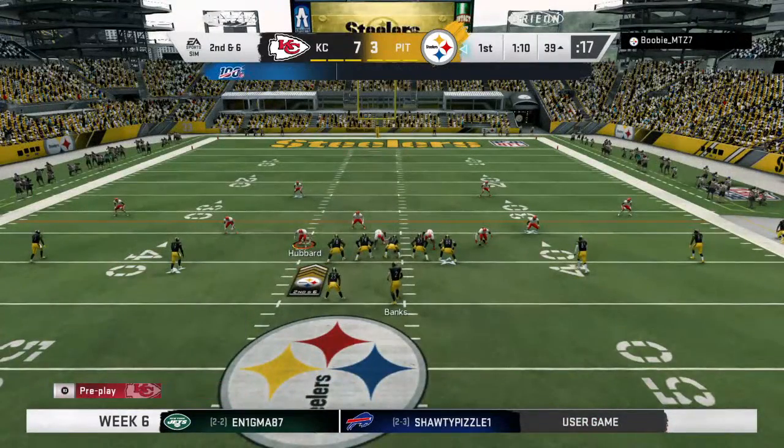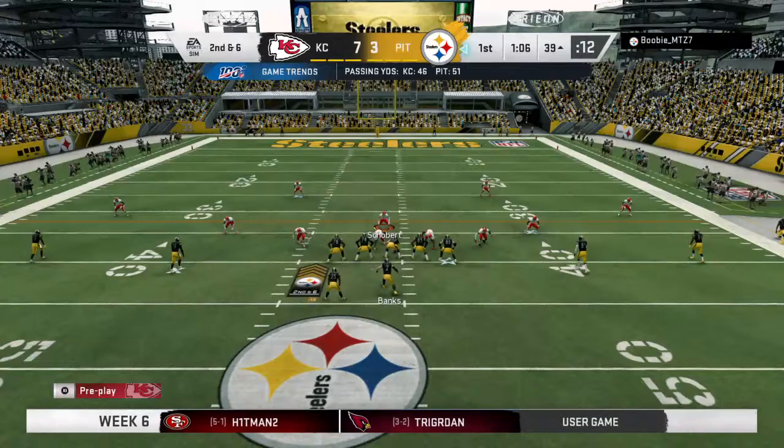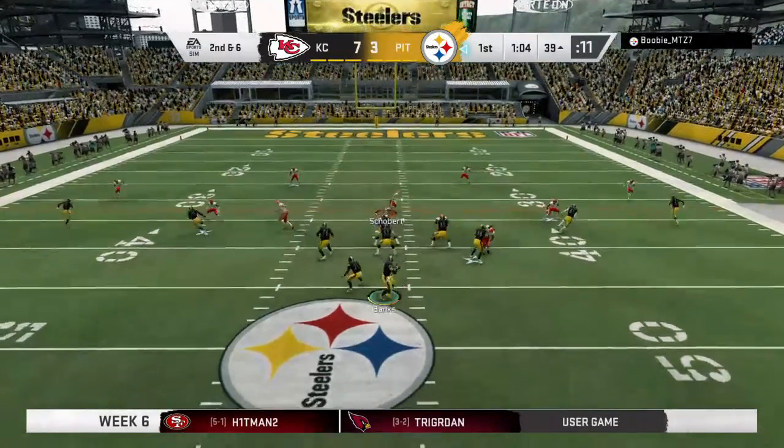Get off the field. You're out. 2nd and 6.